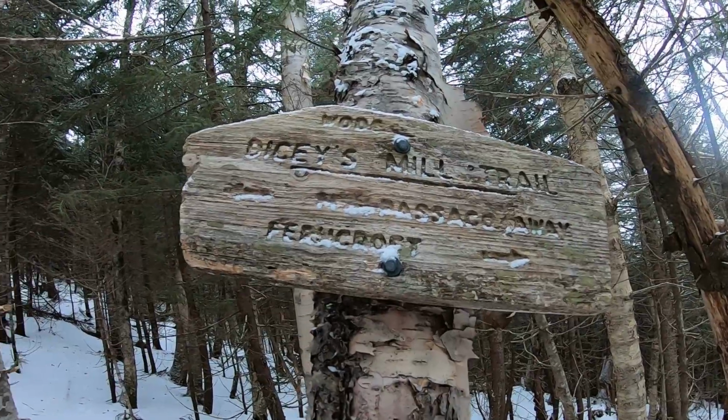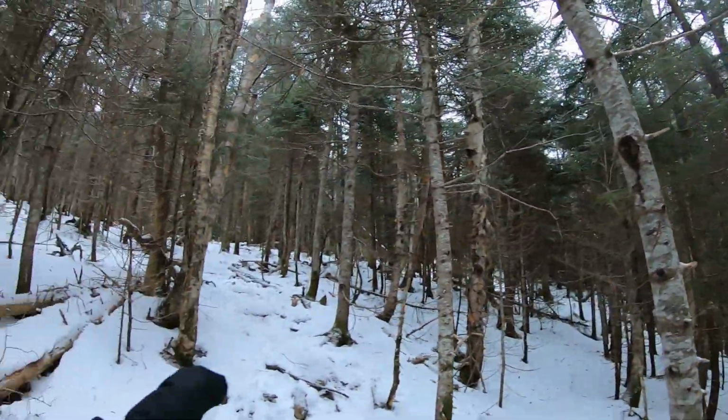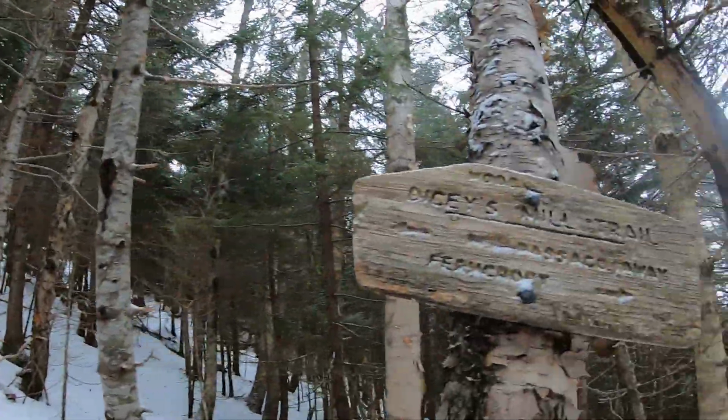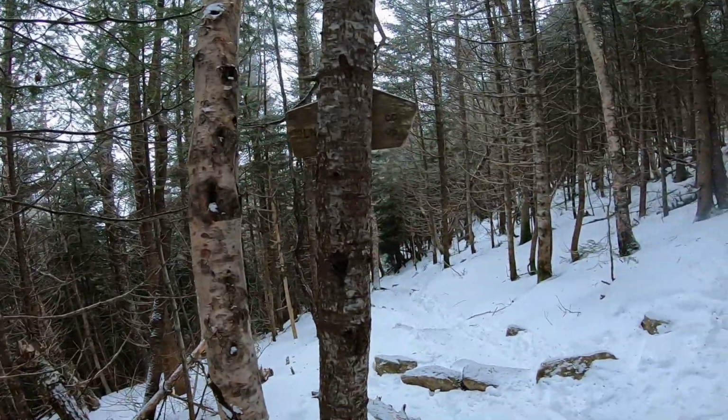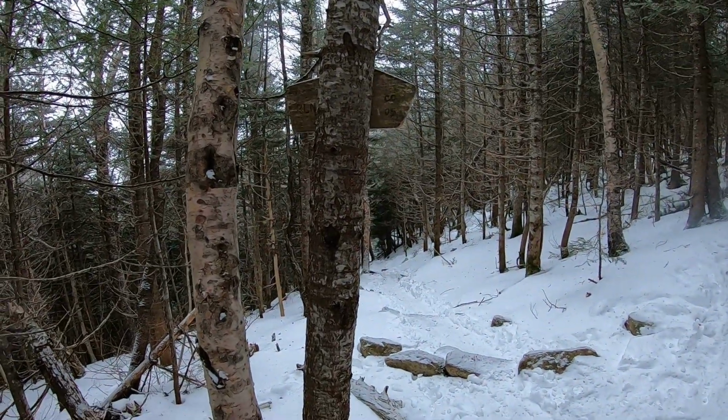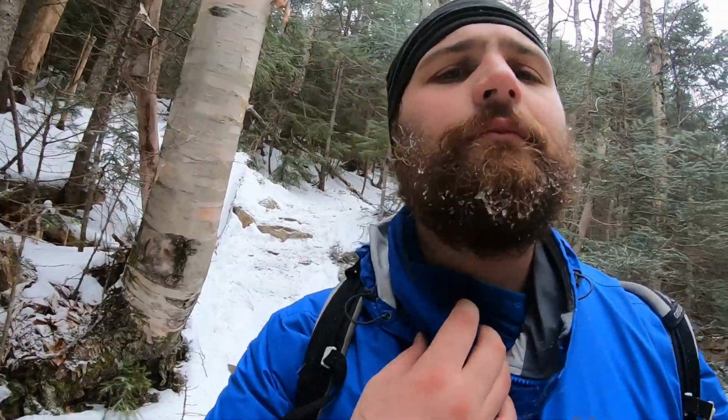So we just came down from Mount Passaconaway, right up there. And now we're back on the Dicey Mill Trail. We're gonna go down this way, back to the parking lot. So we can tell how cold it is based on how much ice is in Bubba's beard.